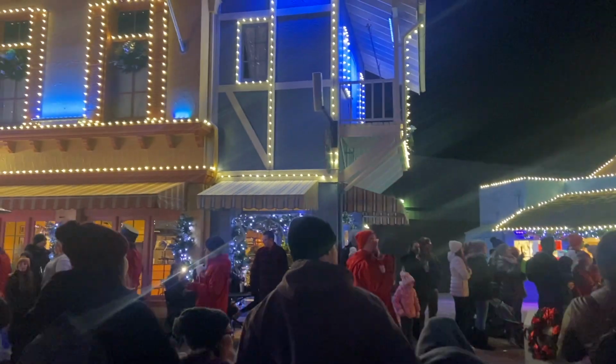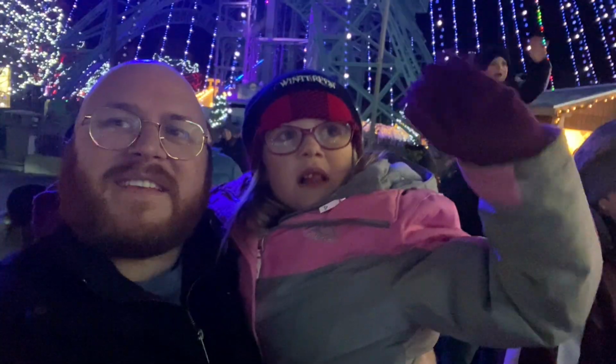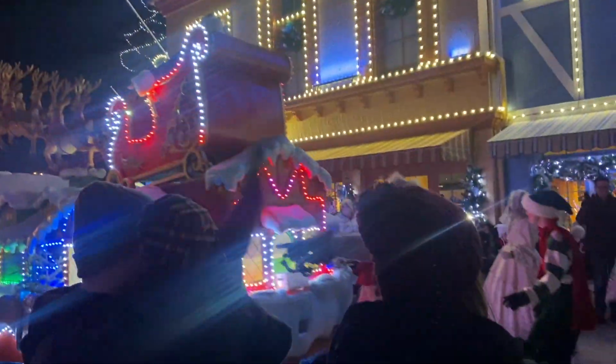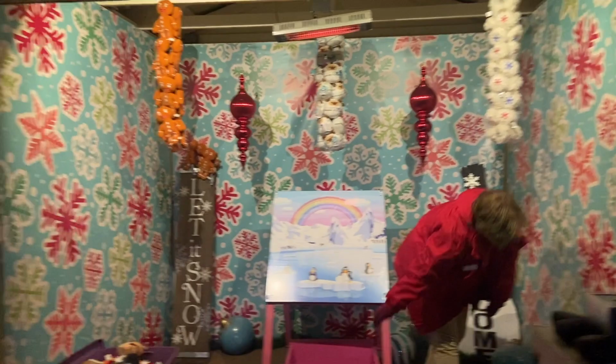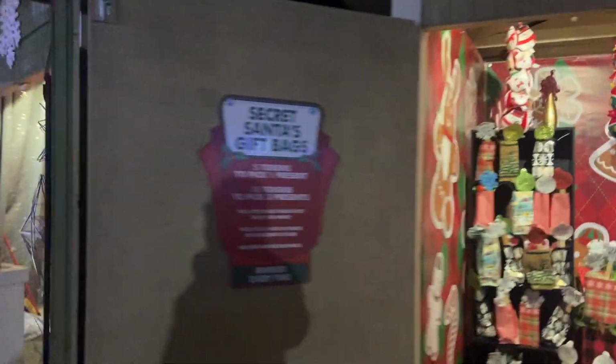Look, we'll see Santa. Look at Santa. Hi, Santa. Merry Christmas, Santa. So it looks like the parade route goes exactly back right where it came from. There are lots of booths and games all over that you can play. But right now we are headed off to Sounds of the Nativity.